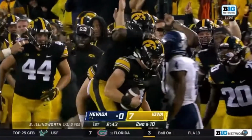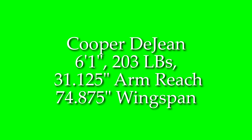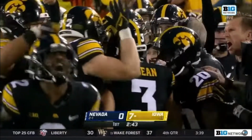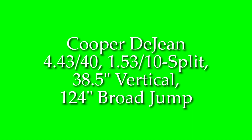Cooper DeJean, outside corner slash safety for the Iowa Hawkeyes. 6'1", nearly 205 pounds, over 31 inches in the arm reach. Some say he's a safety. Some say that he's a nickel corner. Some say that he's an outside corner. All I can say is he tested well at the combine, guys.